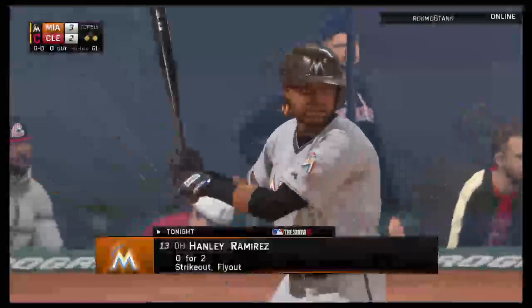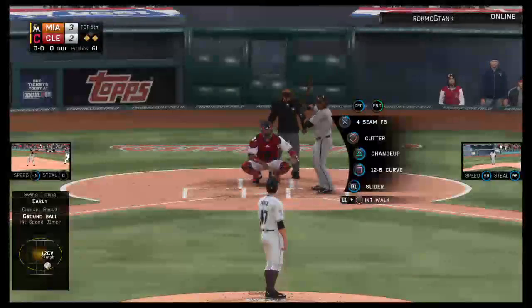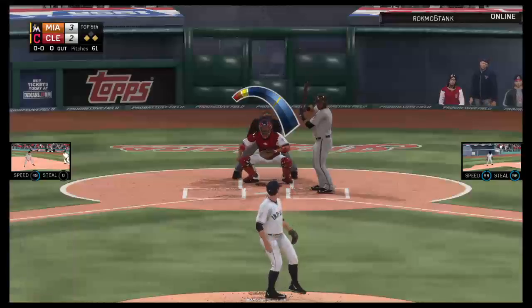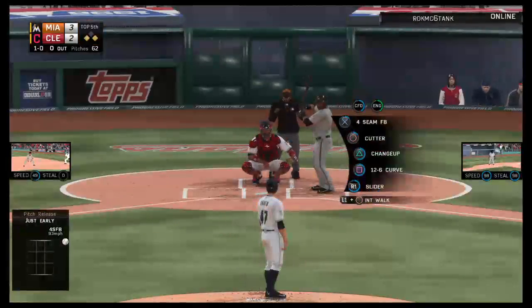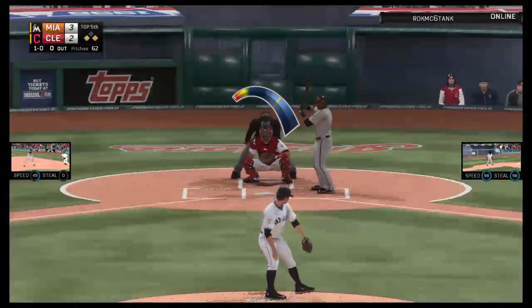Up next for the Marlins, Hanley Ramirez will stand in now. He flew out in his first time around and then was a strikeout victim last time. And he takes ball one. Would you say he's not really finishing his pitches at this point? That's a good way to put it. It looks like he's aiming a little too.